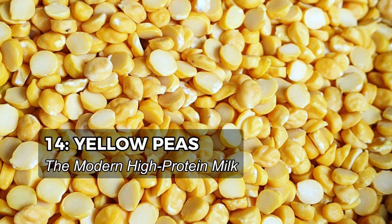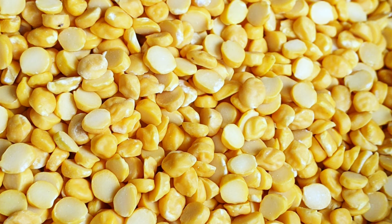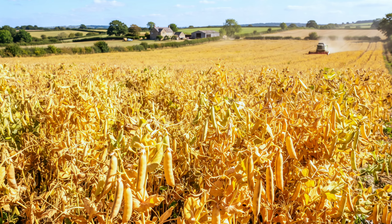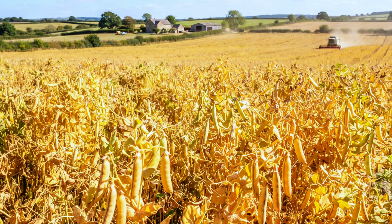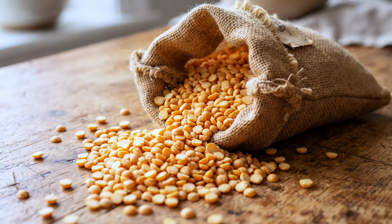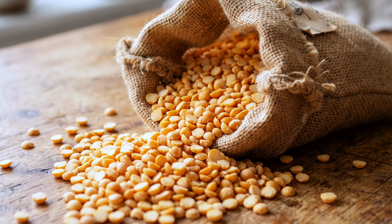Number 14. Yellow peas, the modern high-protein milk. This is the plant most viewers would never guess belongs on this list at all. Yellow peas are an ordinary, inexpensive crop, long used in split pea soup and animal feed, not historically associated with anything resembling milk. That's exactly what makes their recent transformation so interesting.